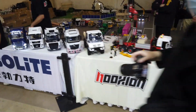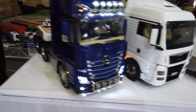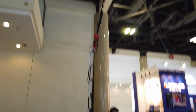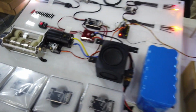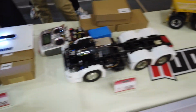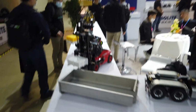This is insane, man. There is Mercedes, Volvo, and MAN. Wow, this is serious stuff. Check this out. So many channels. This one actually has a speaker and multiple gears. This is crazy. This is huge, man. It's all the big kids. And cable light, this is new to me, probably because they are into construction models.